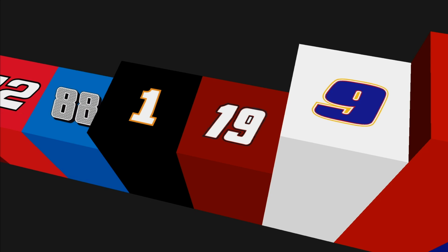Starting with Chase Elliott, we're about to move into the top 10. These guys won 246 of 324 Gen 6 races, or 75%. 3 of 4 races run in the Gen 6 car were won by these guys, a very elite list.